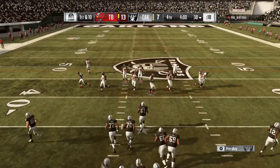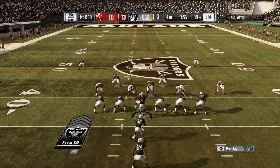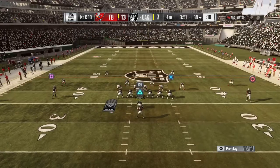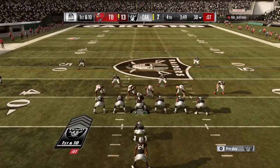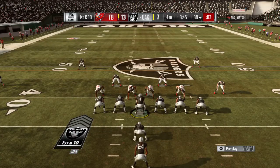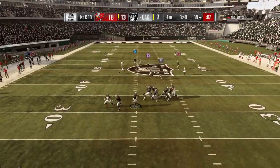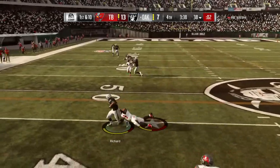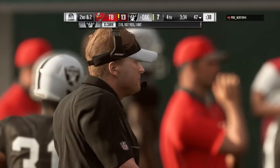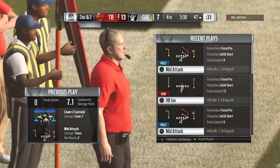So here's a 1st and 10 at the 38. Throwing on 1st down is Carr. And he's got his man out of the backfield. That's complete. And he'll go down right around the 47 this time. It's an 8-yard pickup, and it'll be 2nd down.